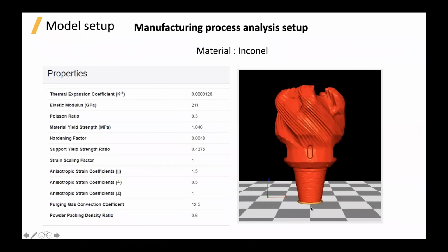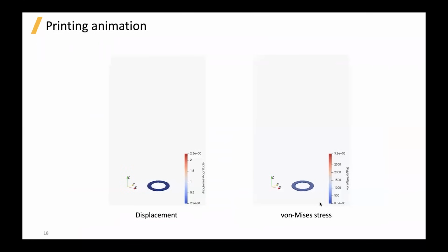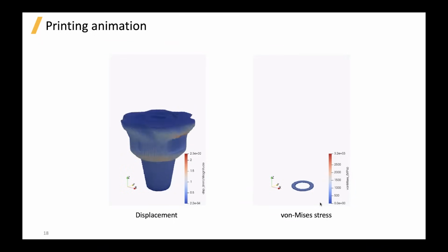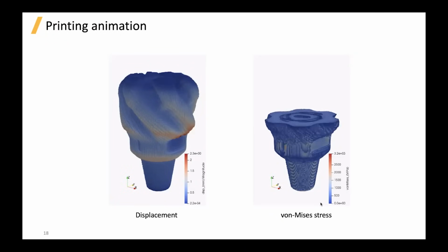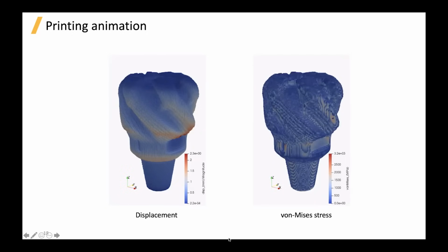Here you can see that the part itself was printed in this direction, and in the yellow we have the support structures. Velo3D will be talking in more detail about how they printed the part. But the simulation of the manufacturing was done first to understand the displacement that could occur during the manufacturing process. We had the result. We knew where there is a risk zone. We also had the Von Mises stresses during the manufacturing process, and here is the result for it.